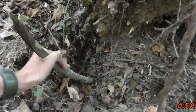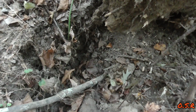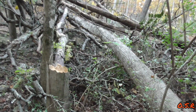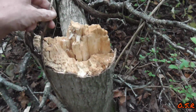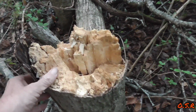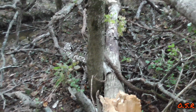Possibly. I said that because it looks wet on that bottom half there. Moist. I don't know. Speculation. Holy smokes, looky here. Snapped off. That's a healthy tree, man. That's a perfectly healthy tree, by what I can see. And it's just snapped.